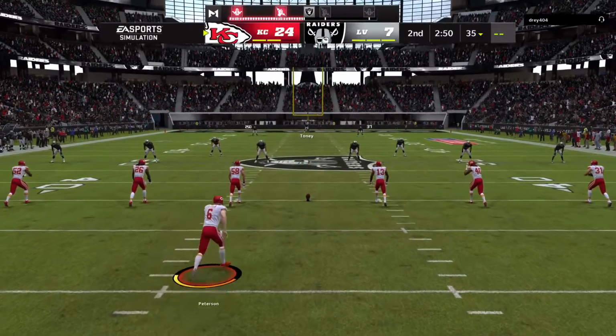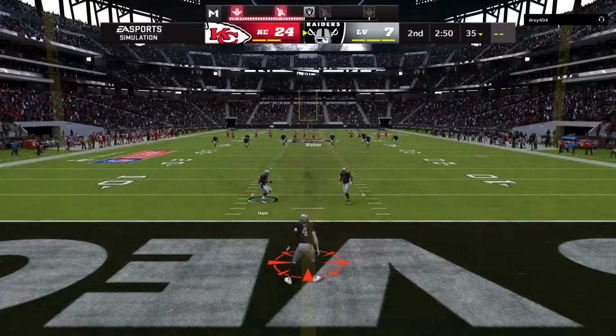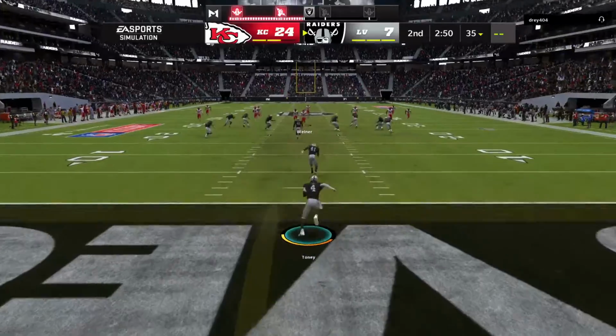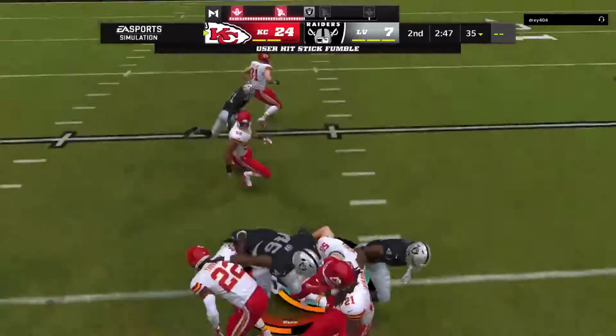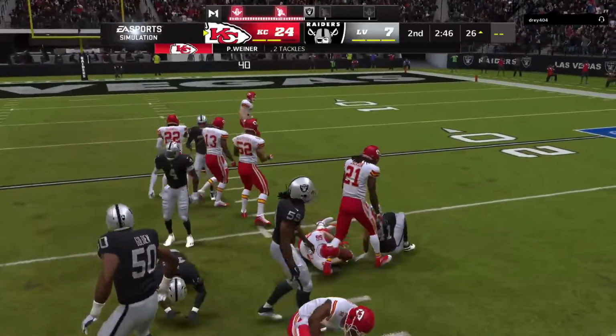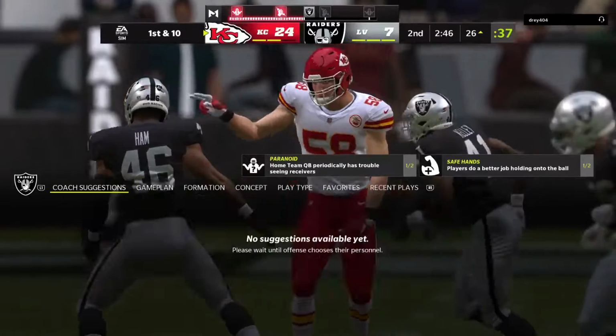The extra point by Nagar is up and good. And that'll make this a three-score game now. The lead moves to 17. They'll elect to bring it out here from the end. Now a hit and a loose football. And it's picked up by the Chiefs. And they will take over at the 26-yard line.